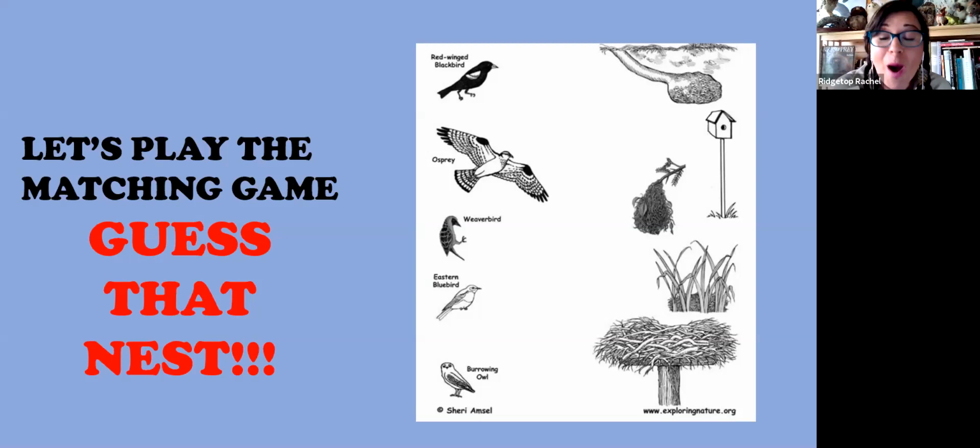Oh my goodness. So we're gonna look on the other side of the paper and let's try to find the match. All the way at the top, I see what looks like grass at the top where someone could even walk, but below the ground, that looks like a burrow. Guess what? Time to make a match. So the very bottom bird is matched all the way to the tippy, tippy top nest. Wow, a burrowing owl.